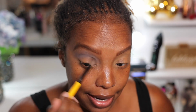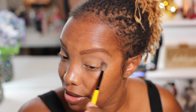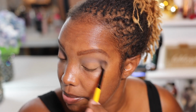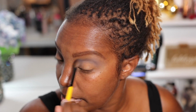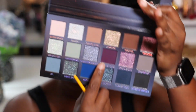I just have the eye set that she came out with initially, but I really like it because she just has some good brushes, especially if you have a smaller eye, hooded eye. The brushes are nice. They're synthetic, but they feel like natural. And this is probably my favorite brush by her. I'm always cleaning it.